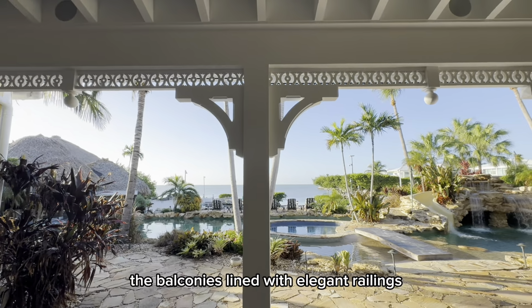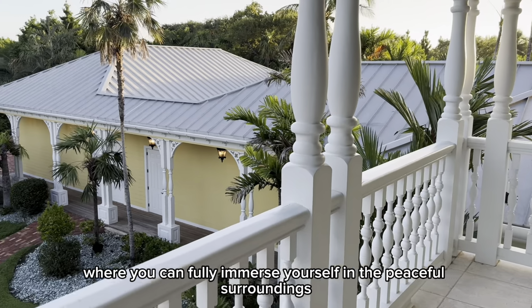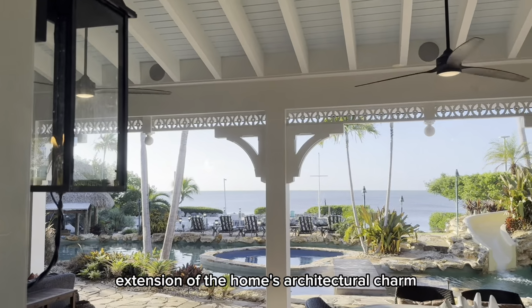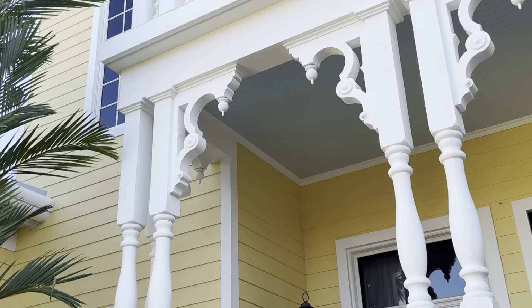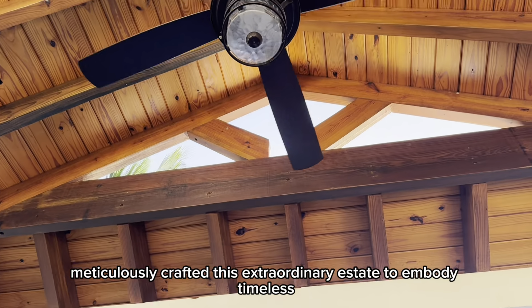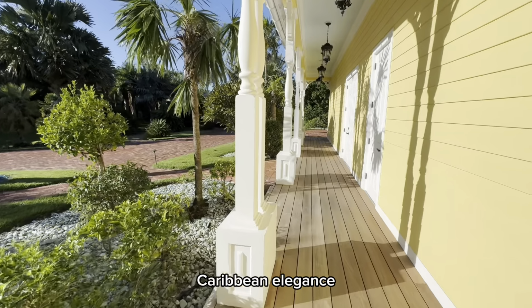The balconies, lined with elegant railings, offer private outdoor escapes where you can fully immerse yourself in the peaceful surroundings. Whether you're on the main level or upstairs, these inviting spaces are an extension of the home's architectural charm, encouraging relaxation in true island style. Design Source, known for their expertise in creating luxurious, bespoke homes, meticulously crafted this extraordinary estate to embody timeless Caribbean elegance.